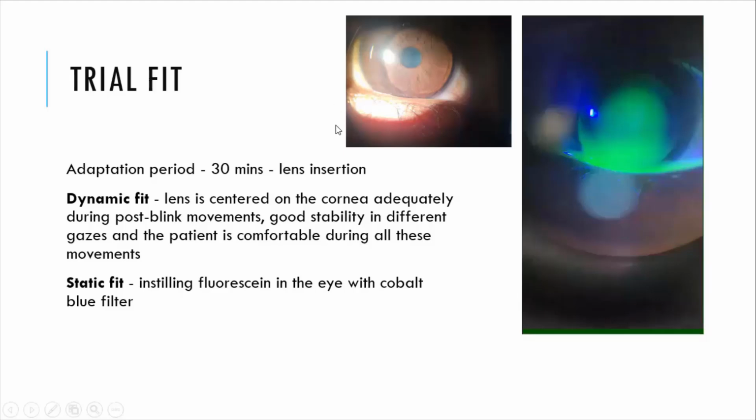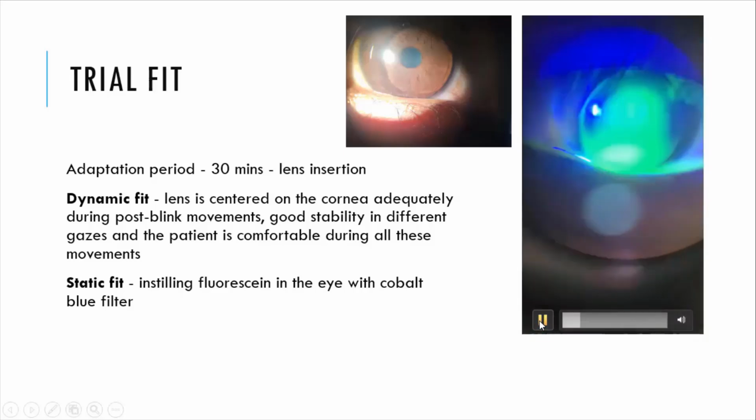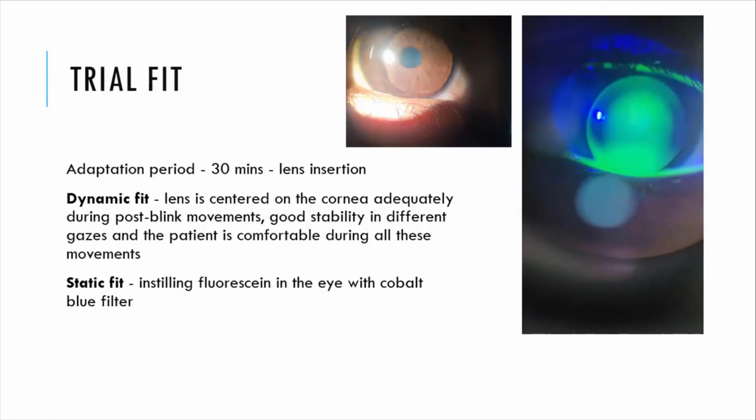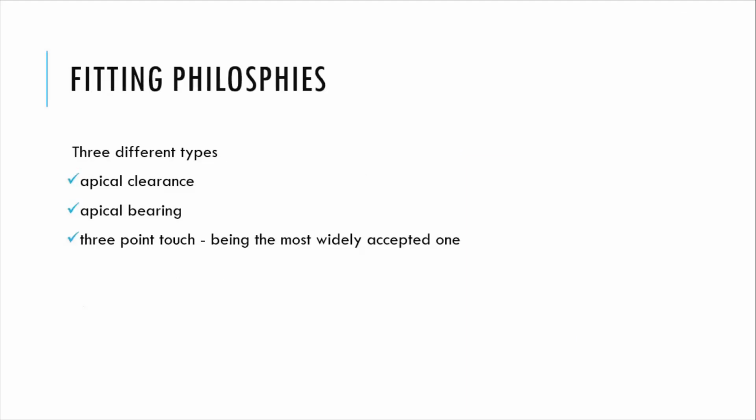Static fit is checked by instilling fluorescein in the eye and examining it under the cobalt blue filter. In dynamic fit, the lens is centered on the cornea and an adequate blink is checked. Stability in the different positions and comfort during all these movements are very important. The different fitting philosophies available are of 3 different types. Previously used were the apical clearance method and the apical bearing method, but now the most commonly used is the 3-point touch, being the most widely accepted one.